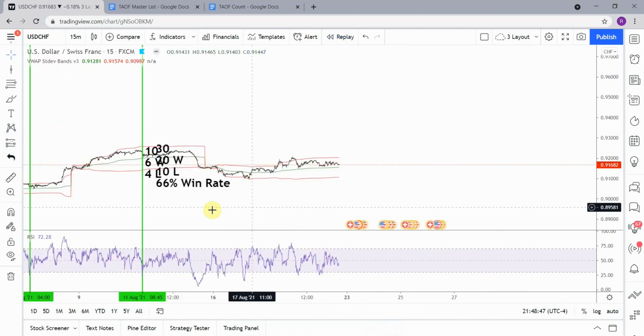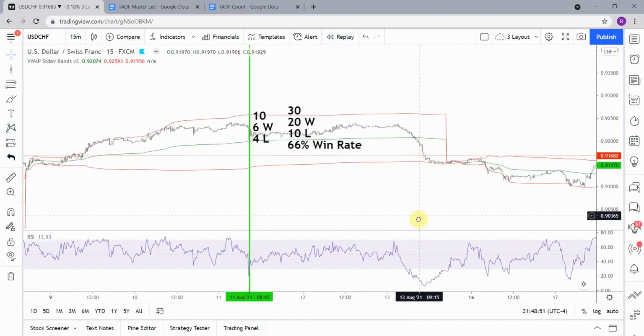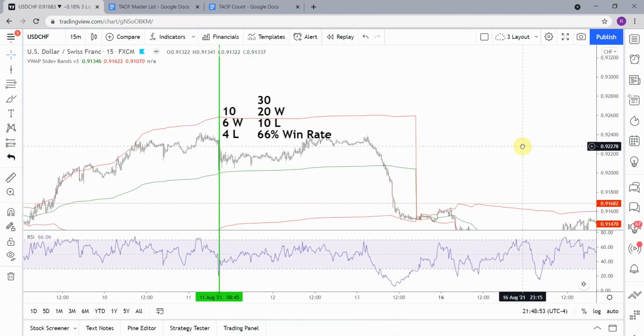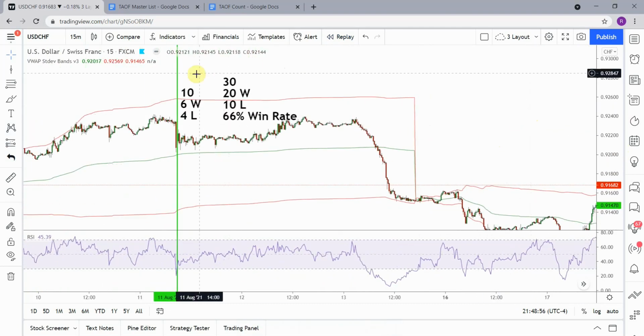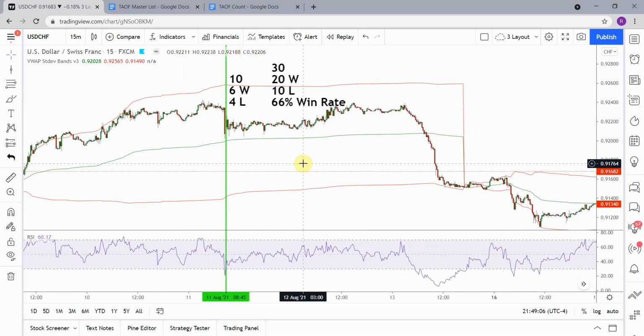So I only tested this over 30 different trades before it became, like I said, challenging. Over those 30 trades, though, I had 20 wins and 10 losers, which puts us at about a 66% win rate. Now, this would need more thorough testing over a longer period of time, in my opinion, to identify whether or not it would be able to maintain that win rate. I have a feeling it's going to drop some.